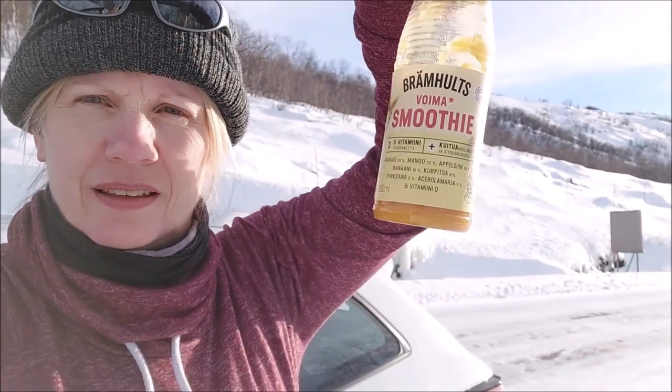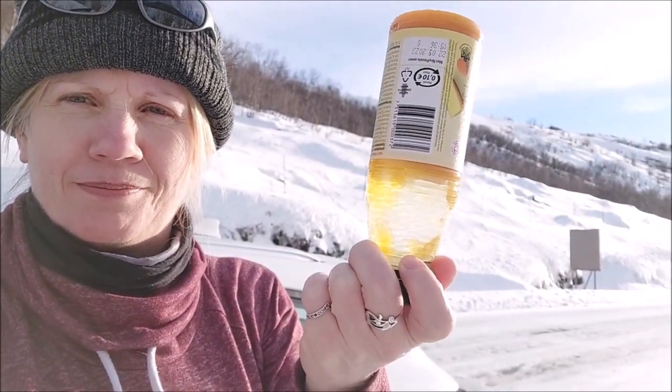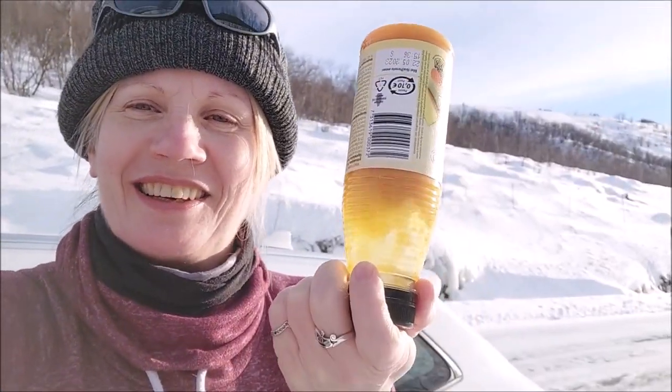And I've just come back to the car after wandering up and down this road. I thought, oh, I really fancy a drink. And I'd got a smoothie from the airport. It's frozen. It's turned into a slush puppy. God's sakes. And it's only about minus 12.